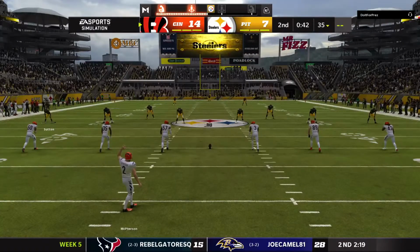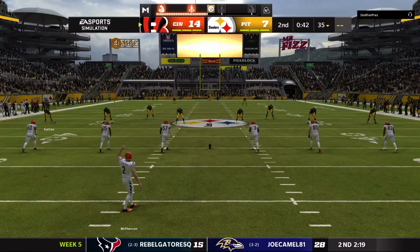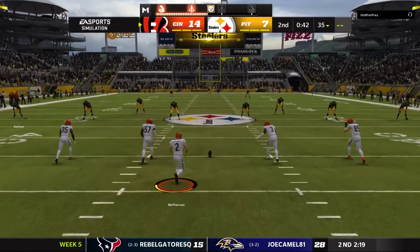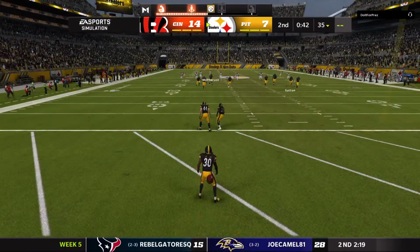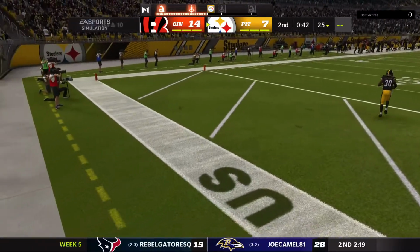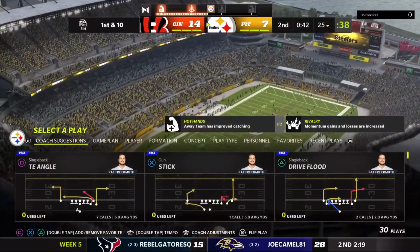Evan McPherson will kick off for Cincinnati. So after the made extra point, here's McPherson to send this one away. And that'll carry over the back line of the end zone for a touchback.